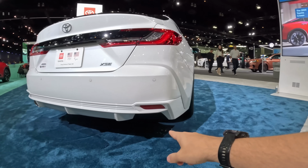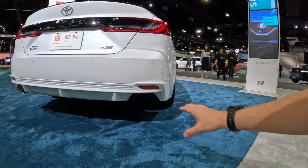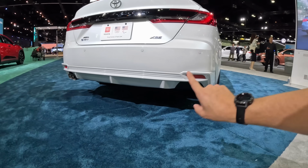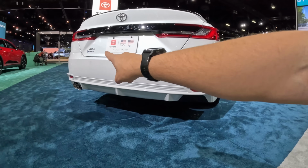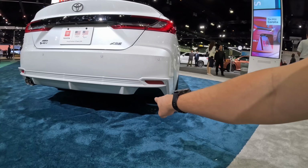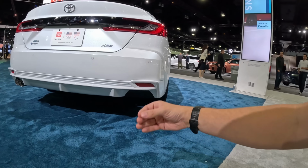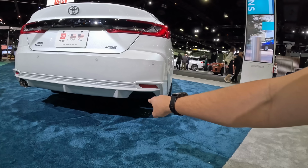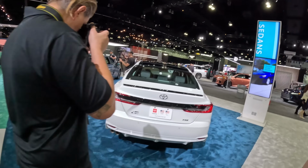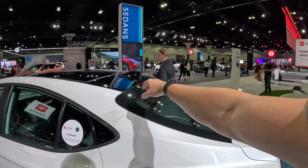Now we have the exhaust delete here on this side. So it's like, why would they design a bumper that really only has one exhaust port? Because there's only one powertrain. It's either front wheel drive hybrid or all wheel drive hybrid with the 2.5 liter. So this to me is an Easter egg of things to come. Whether they call it a GR Camry or a TRD Camry, that empty exhaust port to me signifies what's coming in the near future. This XSE also has a glossy black trunk lid spoiler, glossy black piece right here.